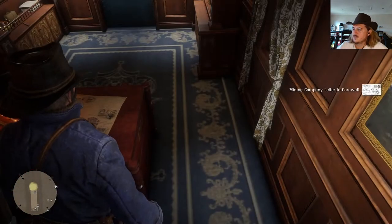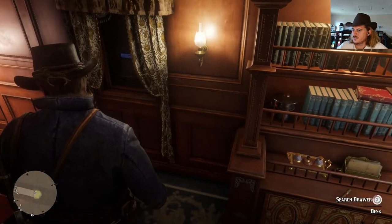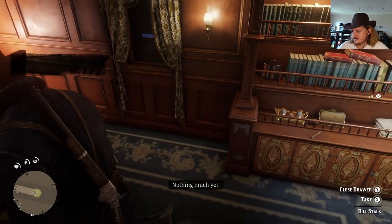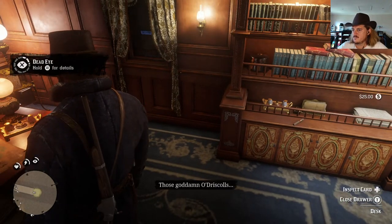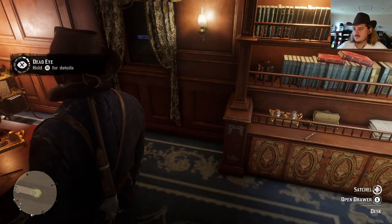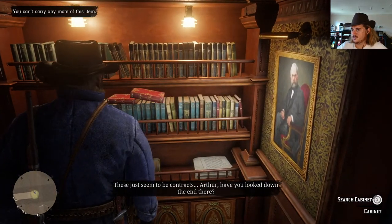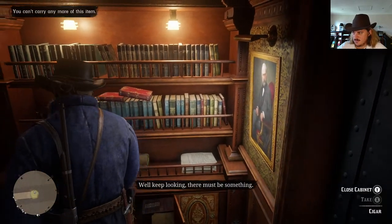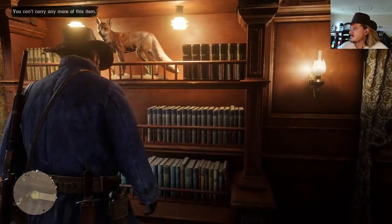Okay. That's all right. There's another little letter there. What do we have on the table? Scratching the drawers. Yes, let's check out the drawers. Any luck, Arthur? Nothing much yet. Famous gunslinger card. Oh, we got some famous gunslinger card stuff to collect. I like that. These just seem to be contracts. Arthur. What do we have here? Search cabinet. Can I take anything out of the cabinet? There must be something. Let's check those cabinets.